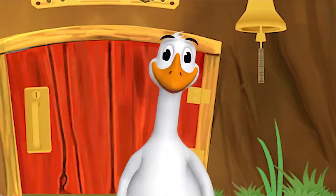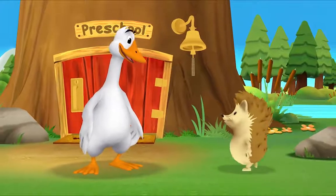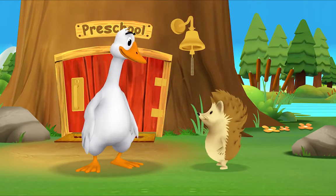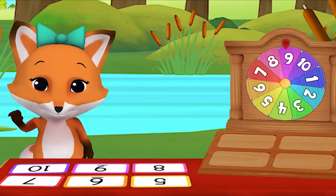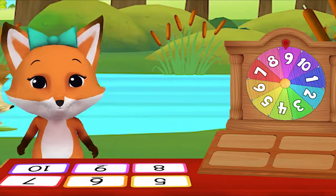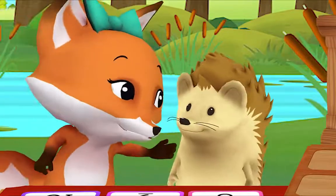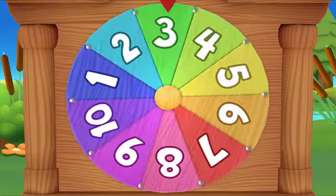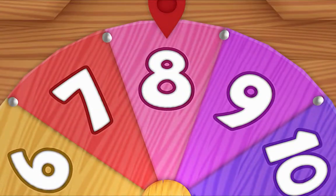Hello, friend. It's so good to see you again. Mr. Goose! Mr. Goose! Fox has a game she wants to play with all of us. Well, let's see what it is. I made up a game called Show Me. But first, we'll need a number. Hedgehog, spin the wheel. Oh, goody! That's it, Hedgehog. That's the special number! Yay!